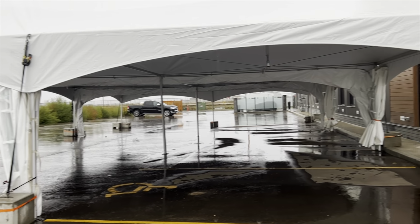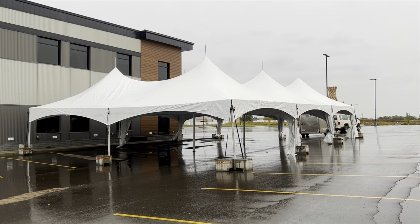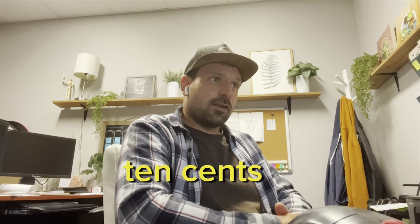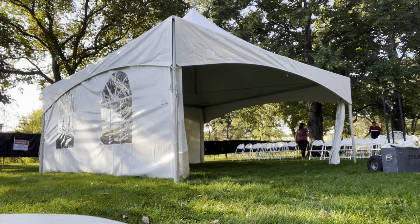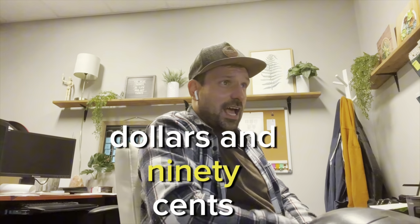We added 3 20 by 40 tents so that we can make 40 wide structures. And so 8 times for a profit of $4,699.10. Again, no walls, no delivery, no nothing with that. So just the raw tent, $4,600. So 20 by 20 marquee tents, 12 times for a profit of $3,994.90. Now let's get into our pole tents.